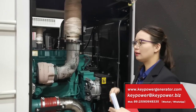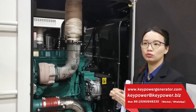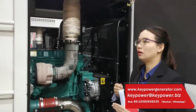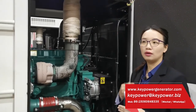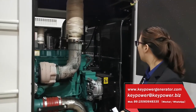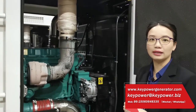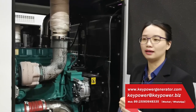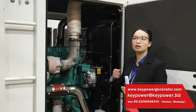Also, if this radiator gets broken, you can weld it. It is easy to repair the radiator. But for some other materials, such as aluminum radiators, it is not easy to repair if they get broken. Our standard radiator is rated at 50 degrees. Most suppliers use 40 degrees in the radiator. Maybe they use aluminum radiators, so the cost is lower.